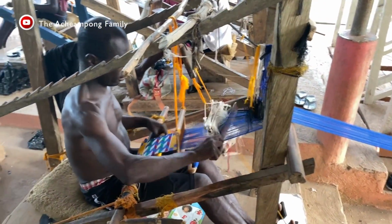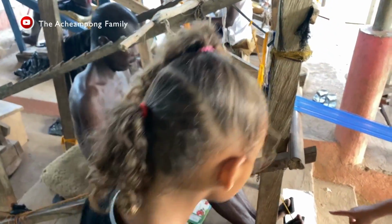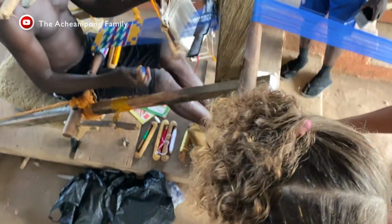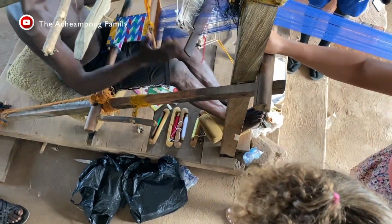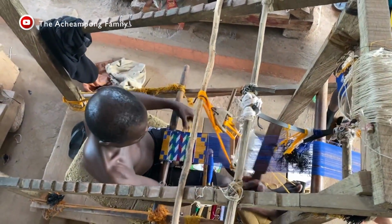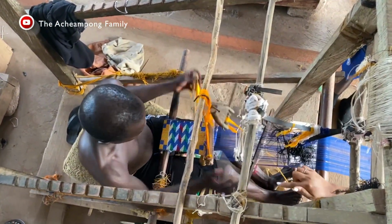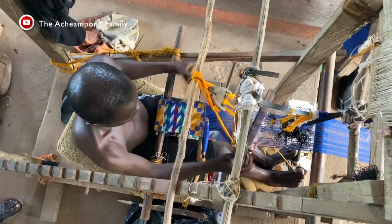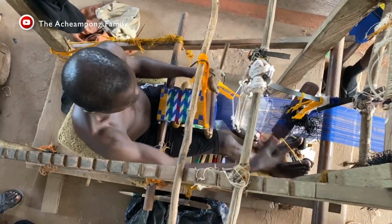And so he's doing something with his feet. Doing and stretching with his feet. And then he's also using his hands to put one color and then another color. And then using this thing. I don't even know. But you are on course. Yeah. The explanation is clear.